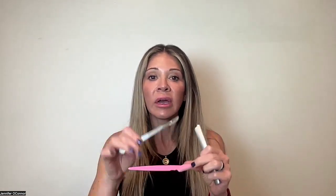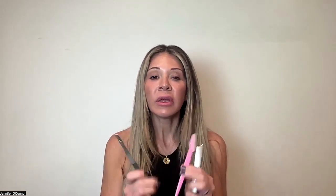I have these at home and I have the professional ones, and I would not advise anyone that is still numb at all, even if you are used to dermaplaning, to use a regular blade. I feel like it's really dangerous because you're so numb, you just can't feel the blade in the same way. So I highly suggest that you get something like this.